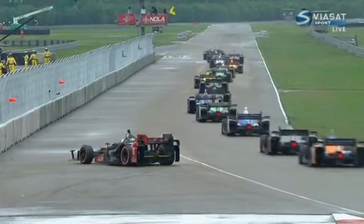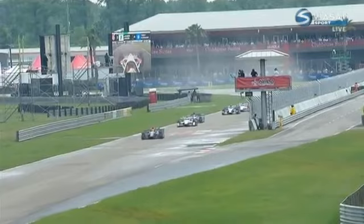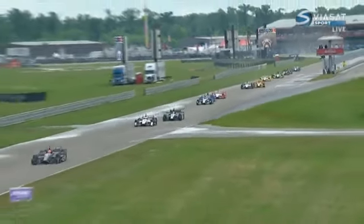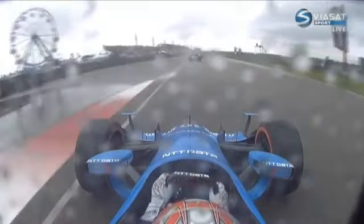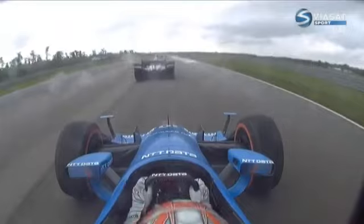Well, as you regroup, I mean, he's just basically, as we see some replay here, nice pass here down the front straightaway by Simona. She had it done before the start-finish line, so Tony must have got sideways off the corner. So Will Power gets past Ryan Hunter-Reay in the bright yellow number 28, from on board with Tony Kanaan. Look, he was just in the wrong gear, like he was in a gear too high. And Simona just drove on by, easy pass. I think she was on the button too, push to pass.